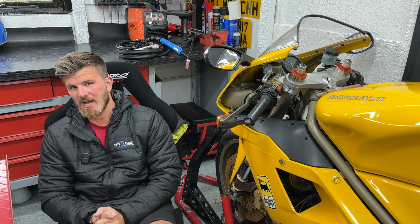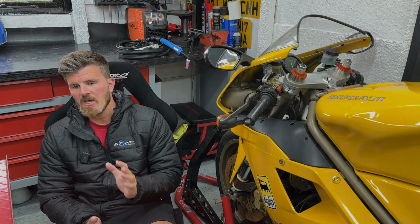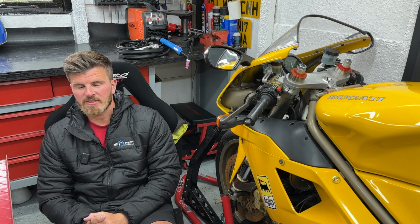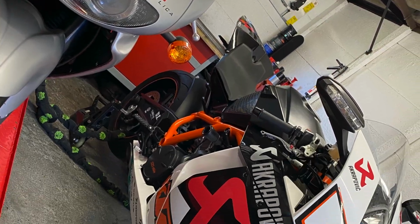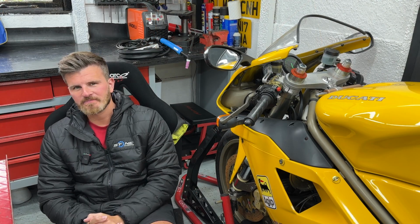So I was super chuffed that I'd bought a genuine limited edition bike for not a lot of money. So yeah, really happy with that outcome, and obviously it just looked fantastic in the workshop. Had it next to the RS250 and I just finally got one.